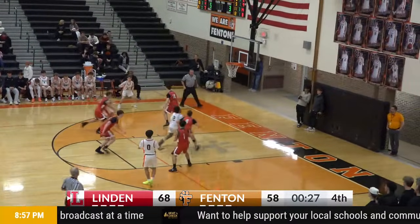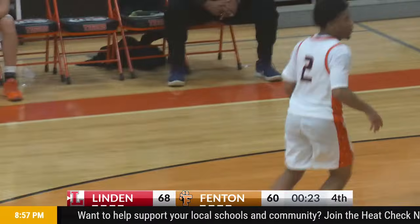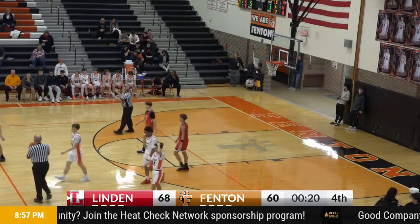Brown driving, gets two. Linden's okay with Fenton having two. They'd rather give him that than the three. Quick foul. It'll send Linden back to the free throw line.